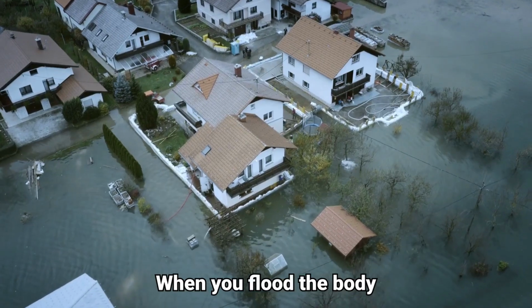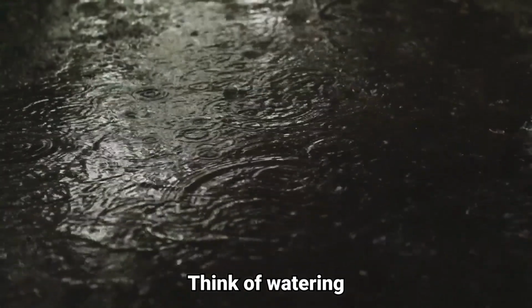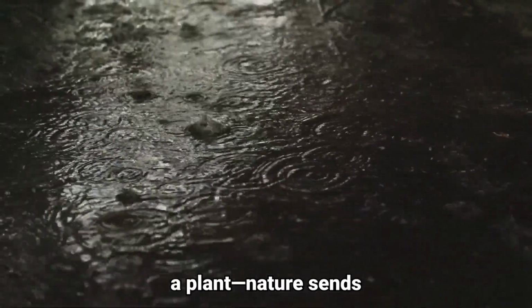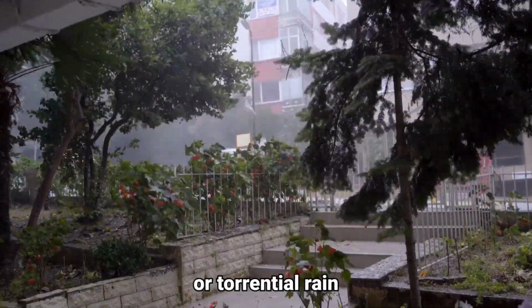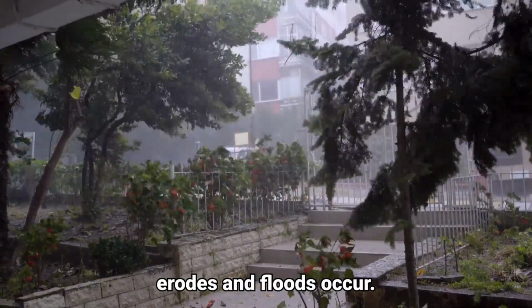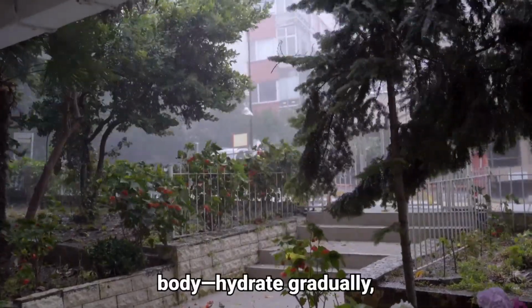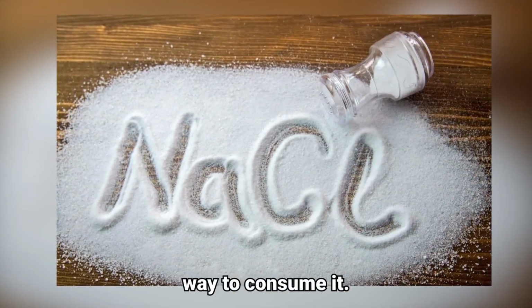When you flood the body with too much water at once, it rushes out just as quickly. Think of watering a plant. Nature sends rain in gentle, steady amounts. When storms or torrential rain hit, soil erodes and floods occur. The same applies to your body. Hydrate gradually, little by little. This is the best way to consume it.